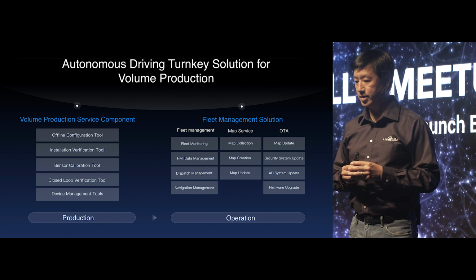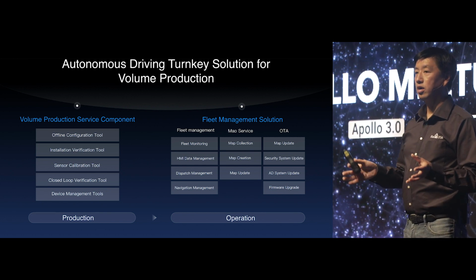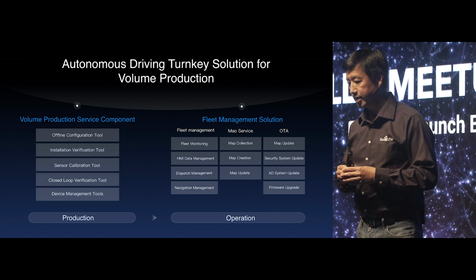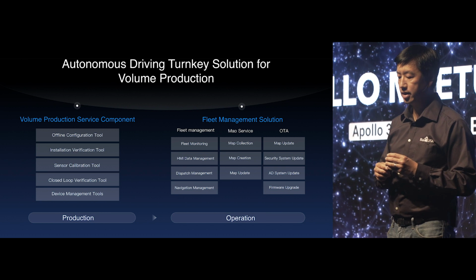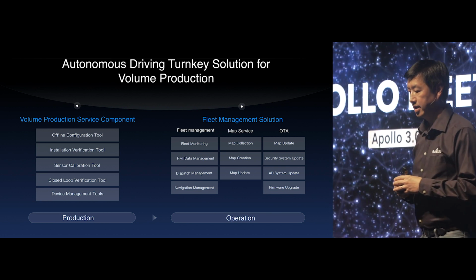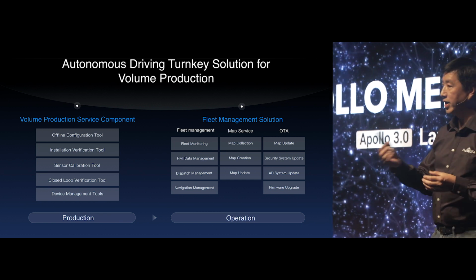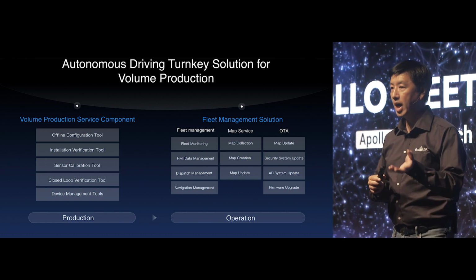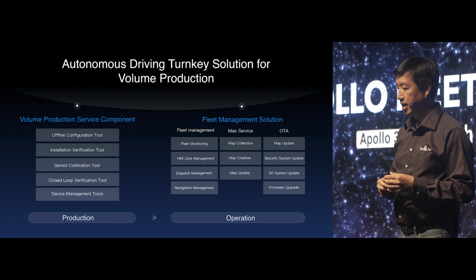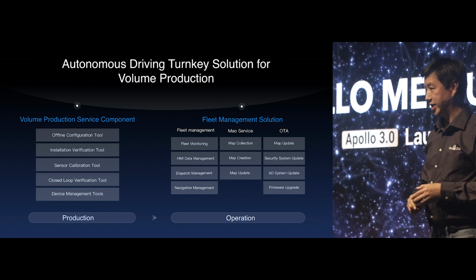In the production phase, there are volume production services that cover online configuration, installation verification, sensor calibration, and device management, many phases. And in the operation, we provide a fleet management service, map service, and over-the-air update service. It covers security system updates and also firmware updates.